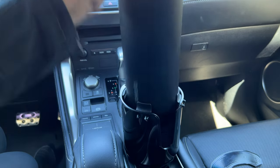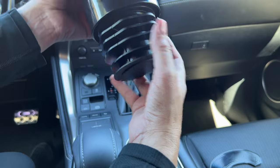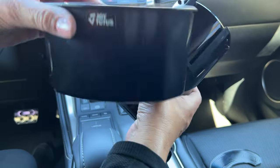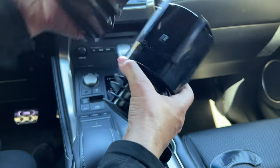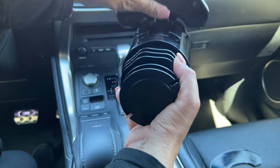It is a little bit harder to get in and out, but it is solid and I would not feel concerned about it tipping over when I was driving. But here's the nice part. It actually gives you this little side, I call it a sidecar, but it's technically called a storage tray.